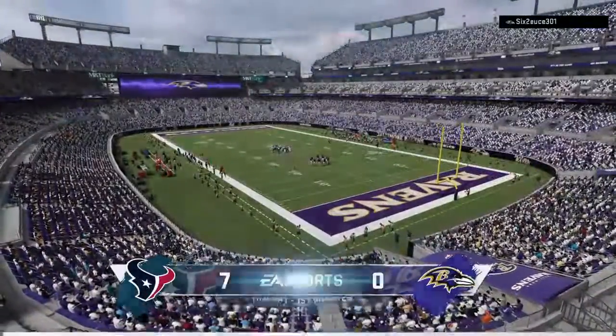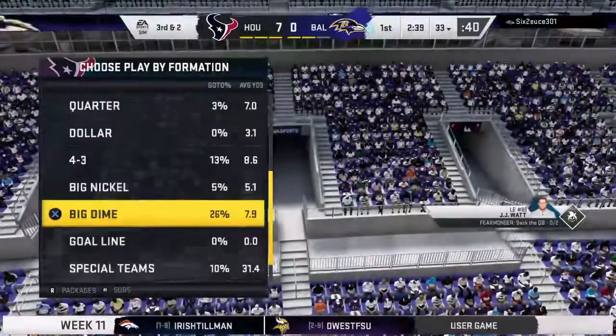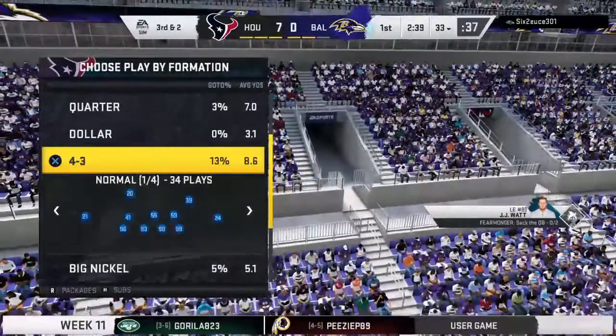And prior to this 3rd and 2 play, we're going to get a timeout call. They'll have 2 remaining as we step aside here in this first quarter.